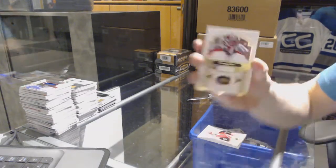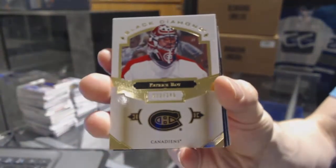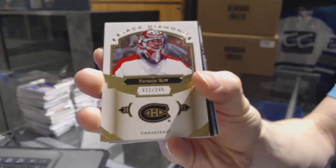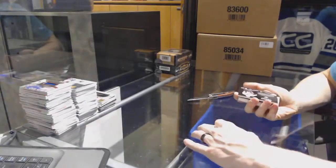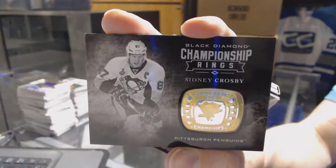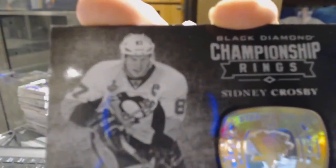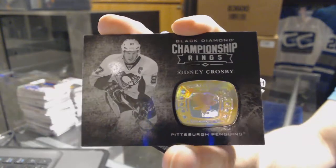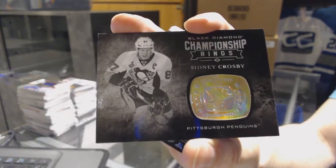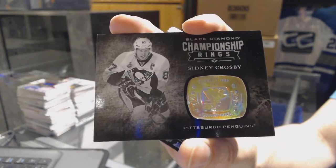We've got a base card, number 249 for the Montreal Canadiens, Patrick Roy. We've got a championship rings for the Pittsburgh Penguins, Sidney Crosby. Championship rings for the Penguins, Sidney Crosby.